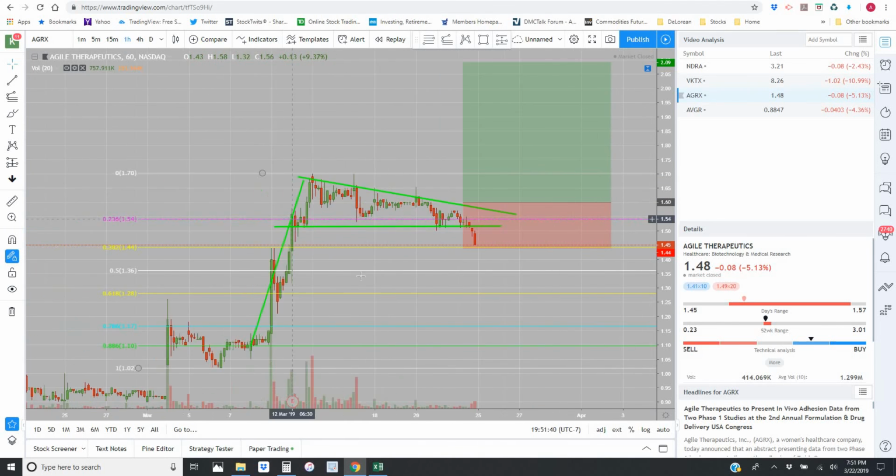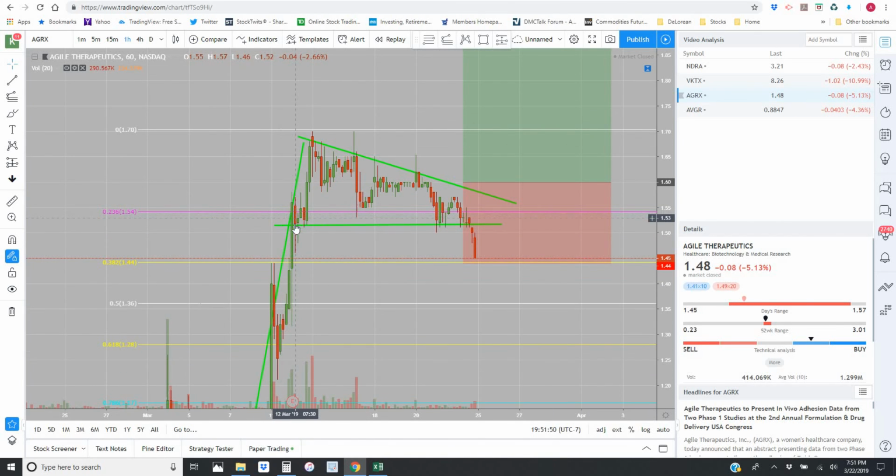What happened with this? I did have a stop at, where was it? I think it was maybe about 149. What I did not like seeing was this candle right here. I had to get below that low right there. So we're coming in right close to my stop right now.